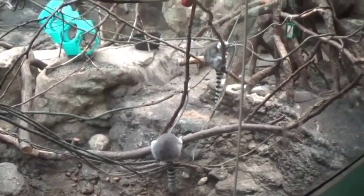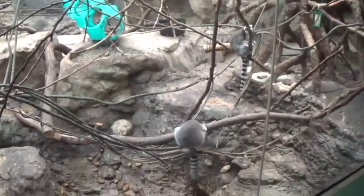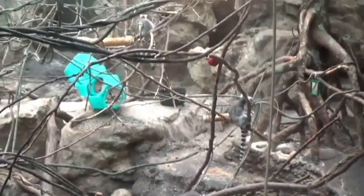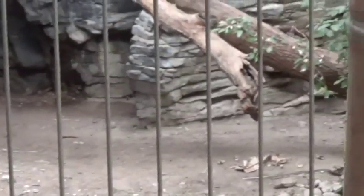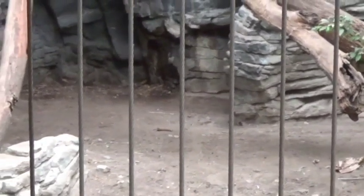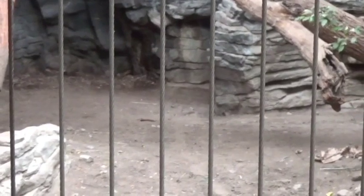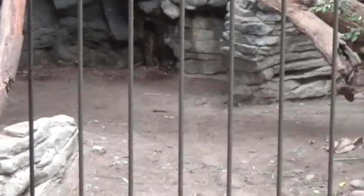These are ring-tailed lemurs. That's their name because they have ringed tails. And they're from Madagascar. Gotta love them. Now we've got our ocelot that's just walking back and forth. Probably you might have seen it by now. Must be hiding behind there. You can tell.